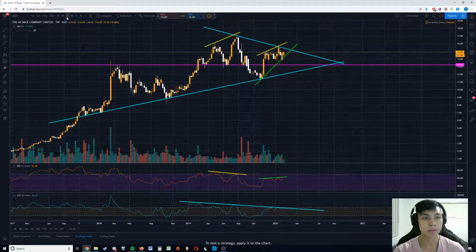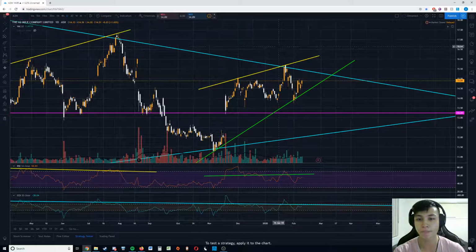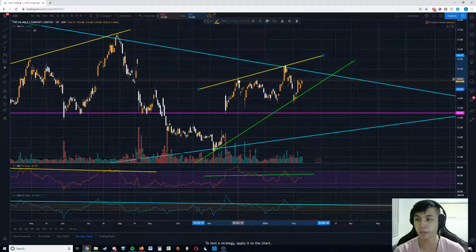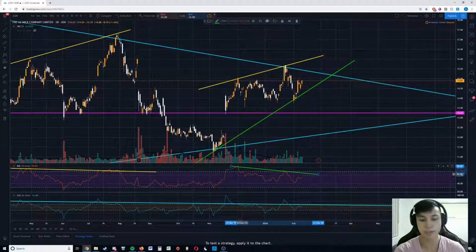Now to have a better look, let's just go to the daily. Today, A2 Milk closed at a price of $14.89. On the daily, we can see an even clearer bearish divergence at this point here. The price was at $15, and it moved up to $15.66. And on the RSI, we can see that the divergence is pretty clear right here.